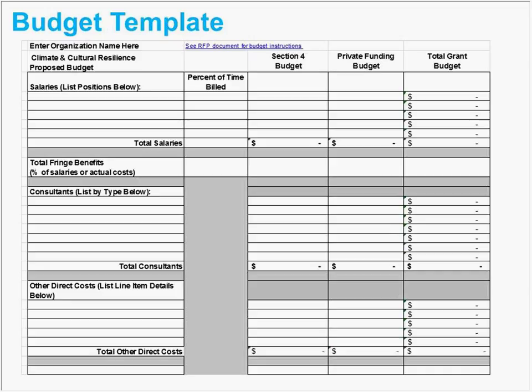So we're suggesting that groups should propose a 50-50 split budget. So figure out which of your activities are eligible under Section 4 and try to get that to 50,000, and then the rest of your activities under the private funding budget. And we're hoping groups can do their best to get a 50-50 on the budget. So the 50,000 of Section 4 is what you'd be responsible for matching.